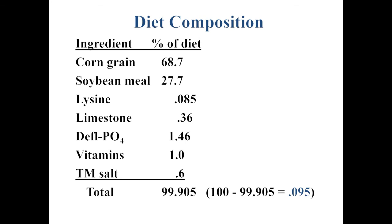So what I always do is just add that little extra percentage back to corn grain. Okay, it's not going to affect the composition of the diet that much. So if we add that back, we've got a little bit more corn grain in the diet, and now we've got a total of 100%.